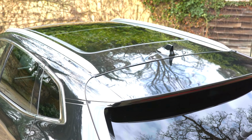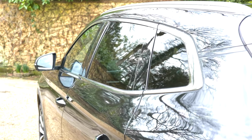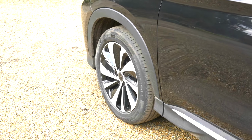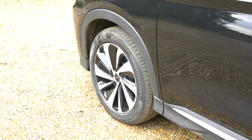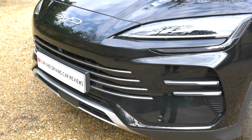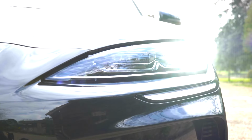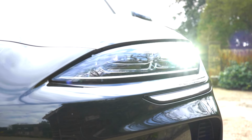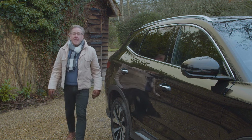There are subtle aluminium roof rails, the chrome framing around the glasshouse looks neat, and there's silver finishing for the lower sill that separates the larger, drag-resistant 19-inch bicolour alloy wheels. Horizontal lines stretch across the nose, which has smart LED headlamps with a double U-shaped illuminating signature and staggered light clusters. Let's take a look inside.